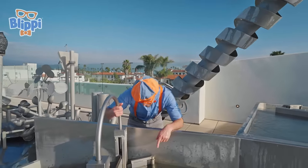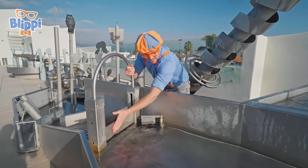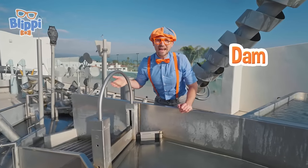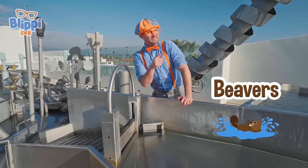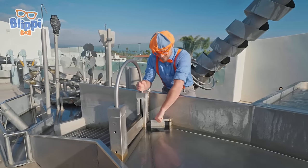Hey, look at this. All this water is stuck because this is in the way and this is in the way. Oh, it's like a dam. You know, like what beavers like to make. Yeah. Whoa. All right, let's see what happens when you open this up.